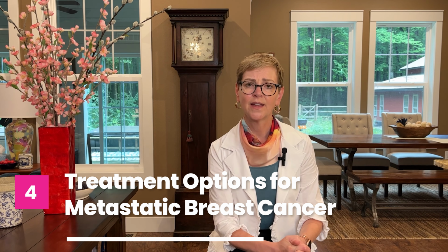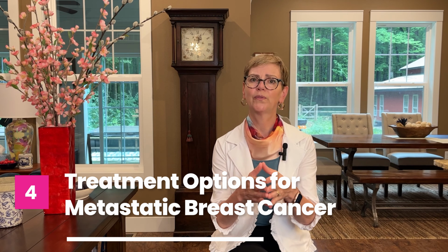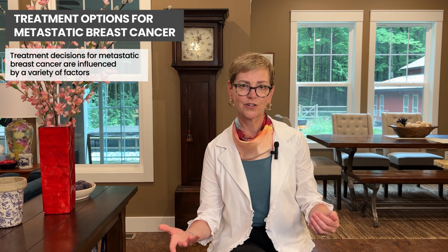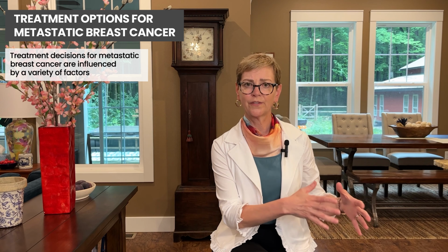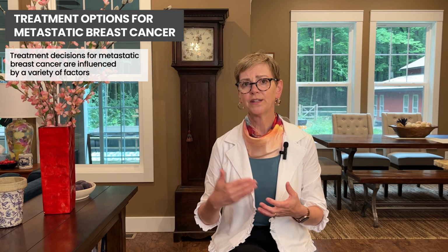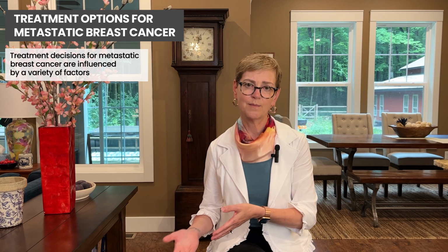In terms of treatment, which I'd like to cover next, the treatment is based on a whole host of factors. It's based on how many symptoms you're having. What did the tumor look like? Is it estrogen and progesterone receptor positive or negative? Is it HER2 positive or negative? What treatment are you on right now? If you're on endocrine treatment right now, we'll switch you to a different endocrine treatment, for example. If you just finished chemotherapy and it's found that your cancer is in other parts of the body, we're going to probably switch you to a different chemotherapy.